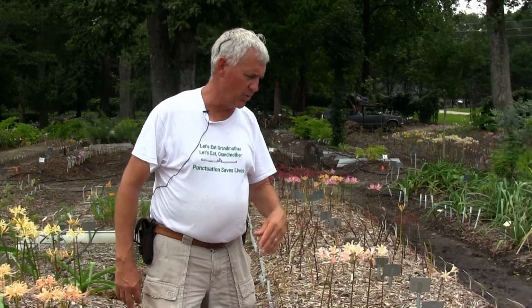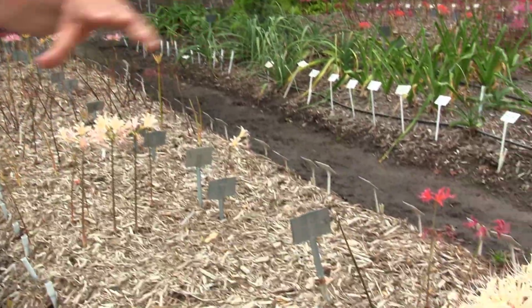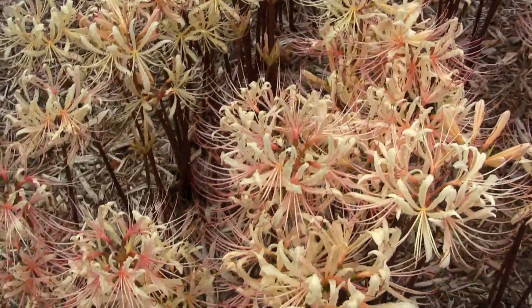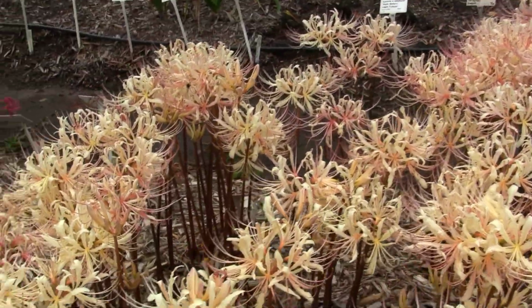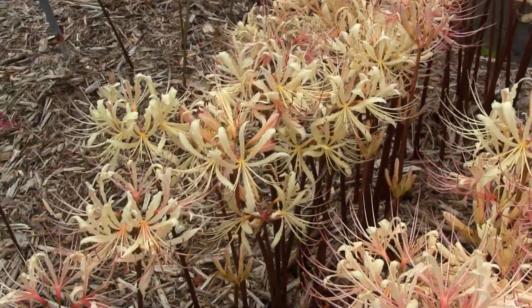This one here is one of our introductions. This is Strawberry Lemonade. This is what Lycoris look like when you don't divide them every year like we do for production. This is how dense they can get. It's really quite extraordinary. The flowers, especially when they start picking up that peach combined with the cinnamon stems, are absolutely incredible.